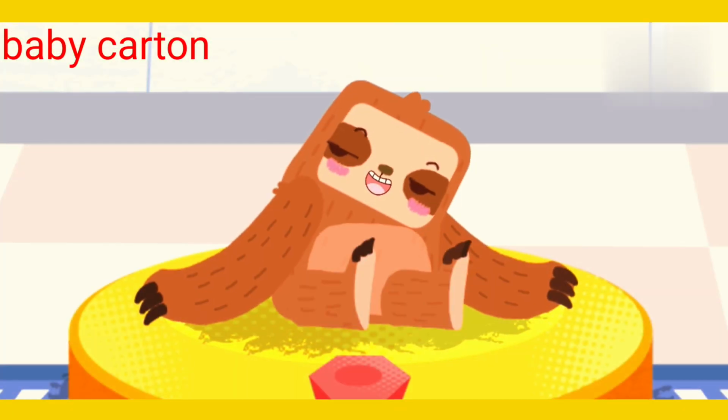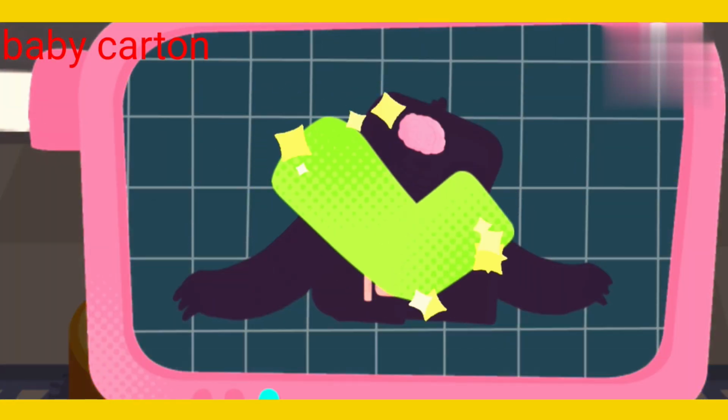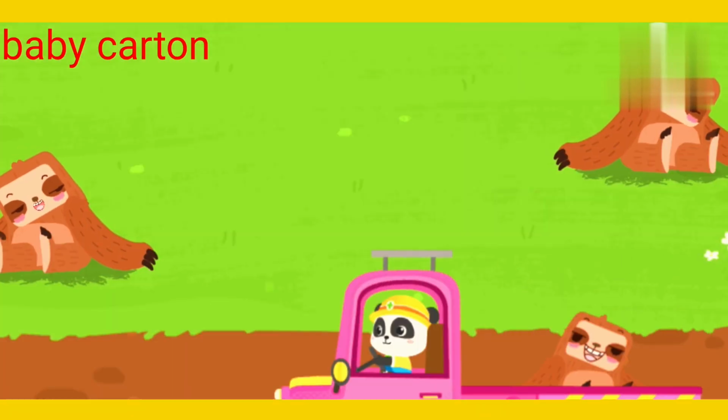Please help examine it. It is very healthy now. You've helped an animal again. Let's take it home. The sloth lives in the rainforest.